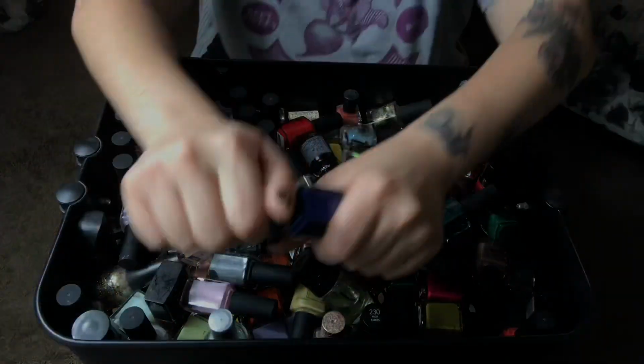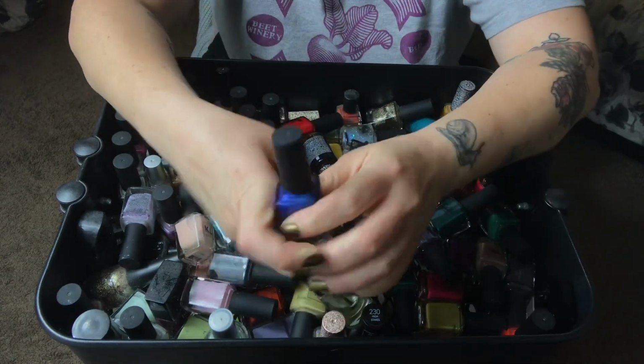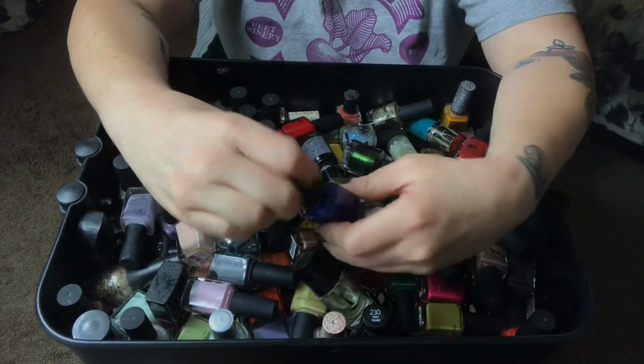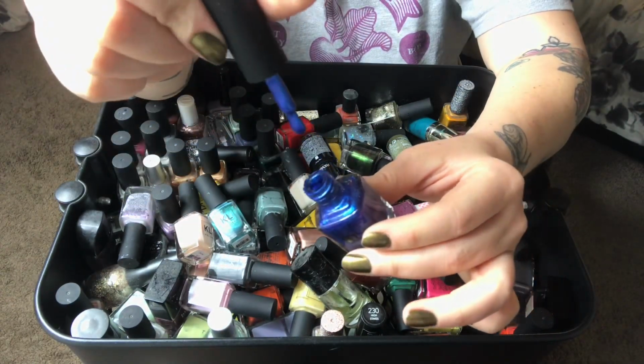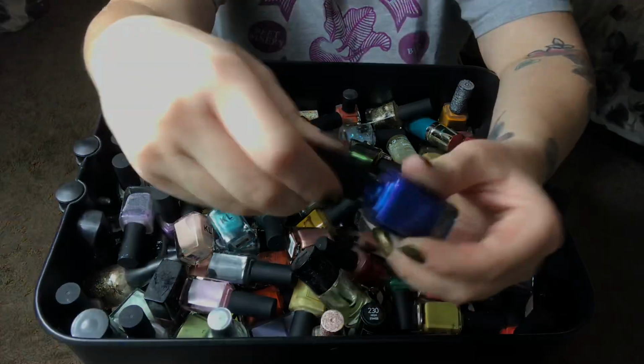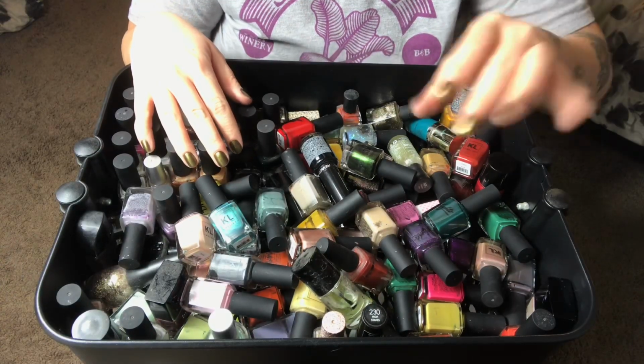this one. I do, however, need to make sure this one is not expired because I believe it might be, and then I might have a backup. Let's see how thick it is. Oh, it's not too bad. I can work with that. This is one of my favorite shades she ever released, actually.